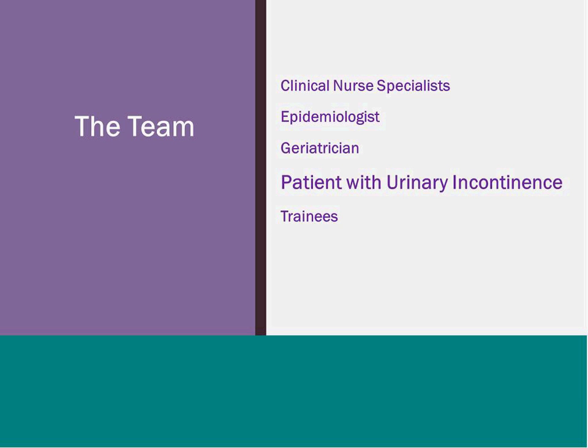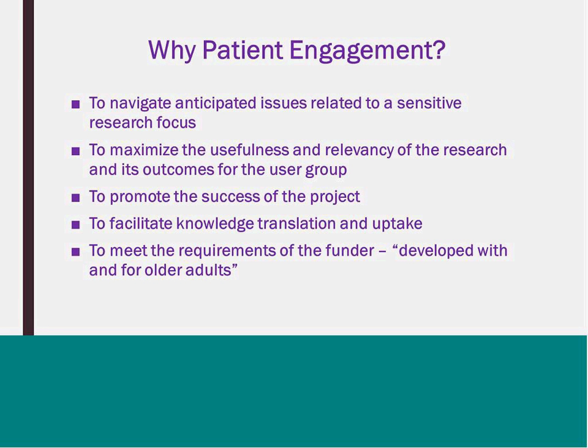High patient engagement. With this particular health challenge, we thought it was really very important to have someone with urinary incontinence to help us navigate some of the issues we anticipated around, as mentioned in previous presentations, recruitment, data collection, and even knowledge translation. So we certainly wanted to involve a team member, a patient representative.